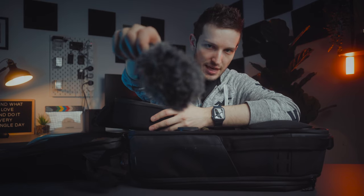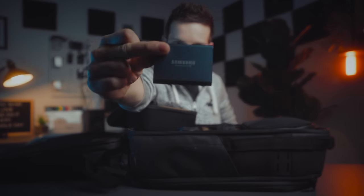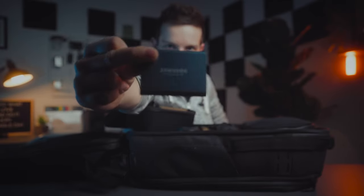Now in this compartment here, this is a little accessory pouch, and in here I just like to keep a little bit of extra things. So I have a spare microphone that doesn't require any batteries at all. This is the Rode VideoMicro, and that just sits in there in case either this battery dies or it breaks. I've also got a couple of cables for anything that needs charging, and some lens caps and the body cap as well for my camera, and also a Samsung T5 SSD that I do all my editing from.